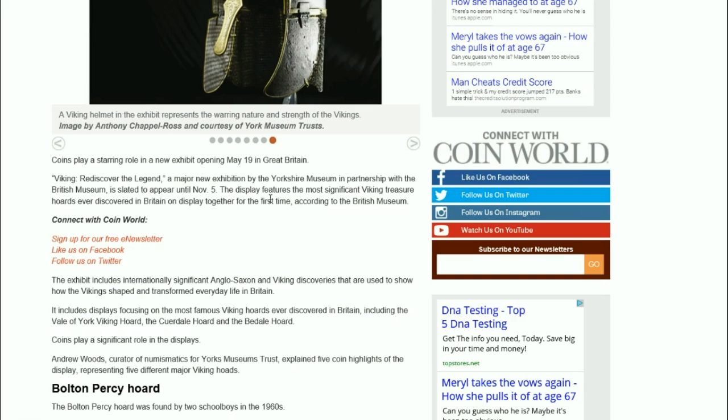So coins do play a starring role in the new exhibit, which opens on May the 19th in Great Britain. Viking, Rediscover the Legend is a major new exhibition by the Yorkshire Museum in partnership with the British Museum. And it's slated to appear until the 5th of November. The display features the most significant Viking treasure hoards ever discovered in Britain and on display together for the first time, according to the British Museum.